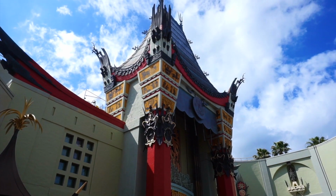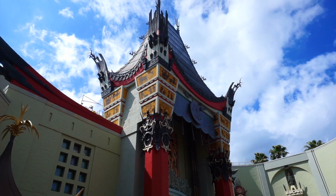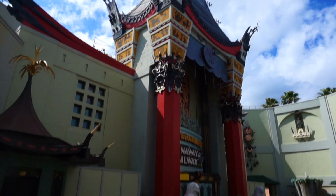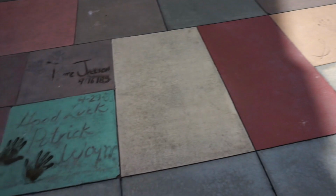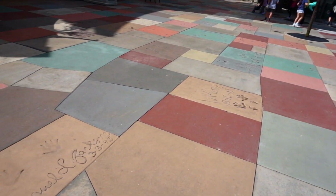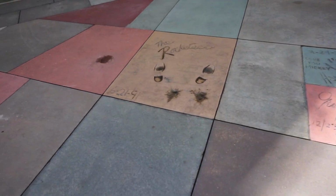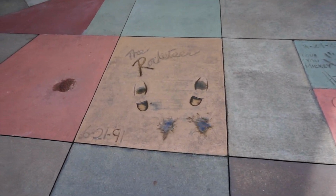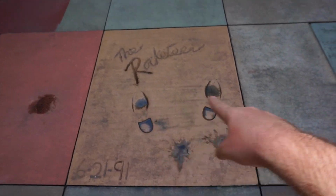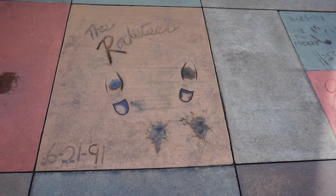Next up on our list is right here in the courtyard of the former home of the Great Movie Ride, the Chinese Theater. Down on the ground, they have handprints and autographs from different celebrities. They used to hold a ceremony here back in the day where they would have the celebrities ride up in a limousine, get out, and do a handprint ceremony just like they do in Hollywood, California. Right here is the Rocketeer with his footprints, his signature, and his blast from the jetpack. It's always been one of my favorites.